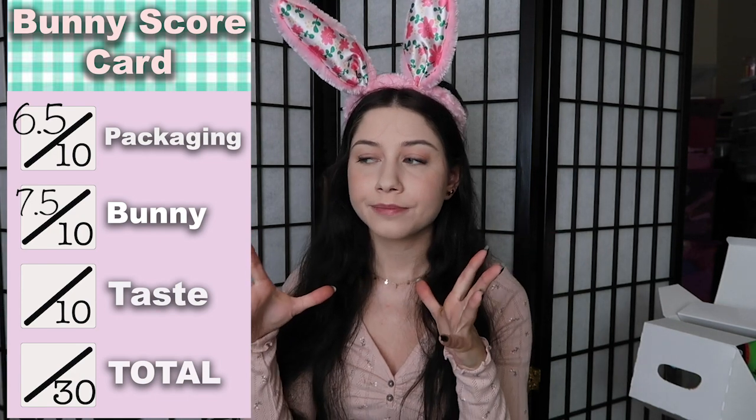Okay, I feel like the crispy rice here worked a lot better than this one. This one with the 3D shape and the thinness wasn't really working. This one, where the crispy rice is all put together in a solid chocolate bar, does work better. So this one I think can get an 8 out of 10 for taste. So I think that's it for chocolate bunnies.